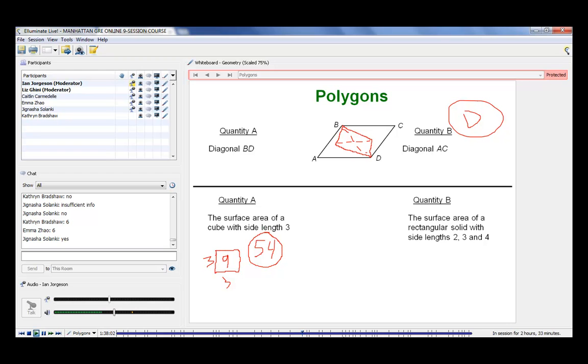Okay, the other one's the slightly harder one to deal with, so I've sort of drawn it as well as I can. Let's call this 2, we'll call this 4, and we'll call this 3 right here. How many sides does this shape have?